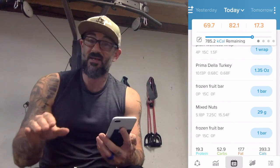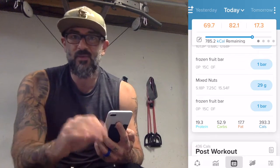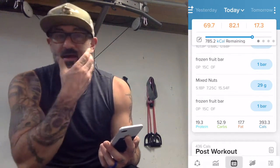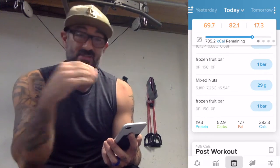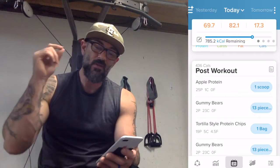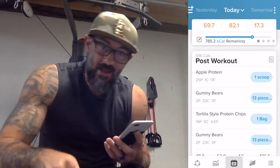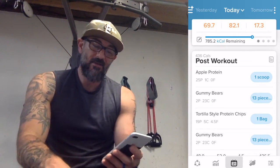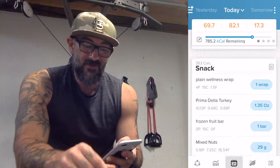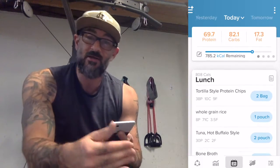I had a little bit of mixed nuts made by Planters, lightly salted. And then I had another frozen fruit bar, actually, because they're delicious and very low impact. So I was snacking throughout the day. I did do a post-workout, which was the whey protein, the gummy bears, another bag of protein chips, and there's my gummy bears there. So no pre-workout, as you noticed, and I've still had a lunch, a dinner. I had quite a few snacks throughout the day.